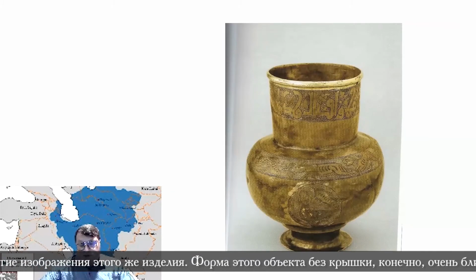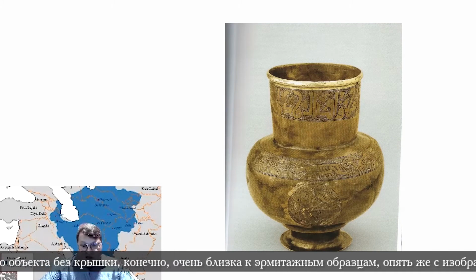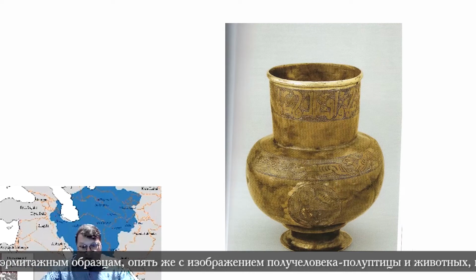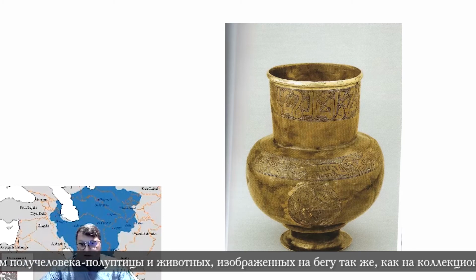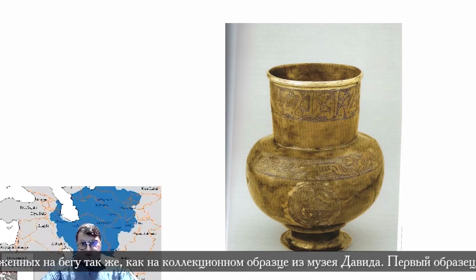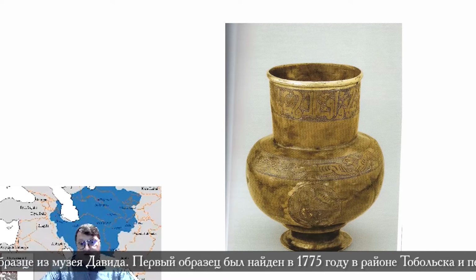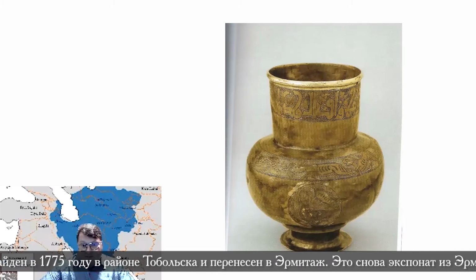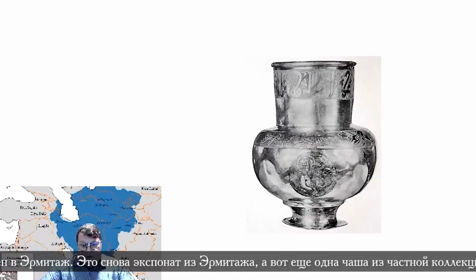And here are the other images of the same piece. The shape of this piece without the lid, of course, is very close to the Hermitage examples, again with the image of half human, half bird, and animals running the same way as they do on the David Collection cup. The first piece was actually found in 1775 in Tobolsk and moved to the Hermitage. This is another piece, again from the Hermitage.